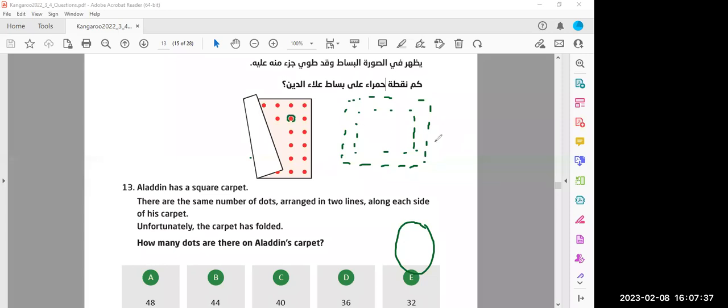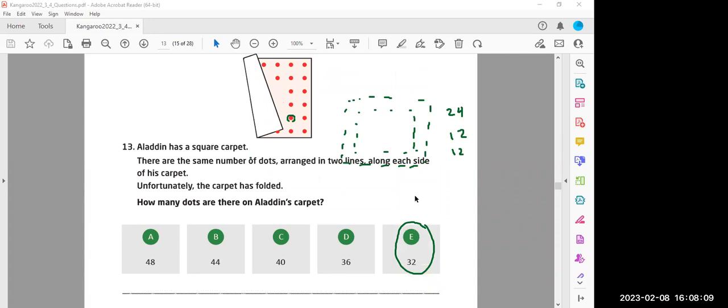But we will remove this corner, it will be 12. And here, 1, 2, 3, 4, 5, 6. And here as well, it will be 6. And 6 multiplied by 4 is 24. We're gonna remove the 4. It will be 20. Then 10 plus 12 will be 32. So the correct answer is 32. The correct answer is E, okay? Count to complete the carpet, okay?